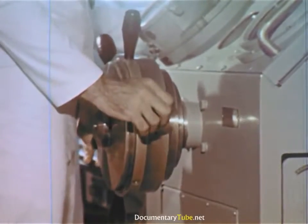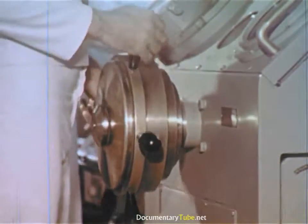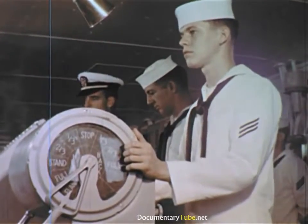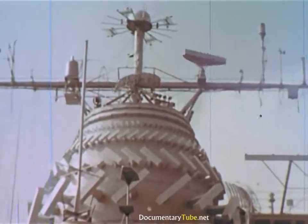It is a few minutes after dawn, somewhere in the Atlantic. Here on the bridge, men are on watch. On the mast above, radar is probing the distant sky.